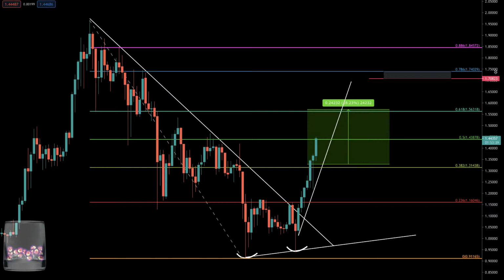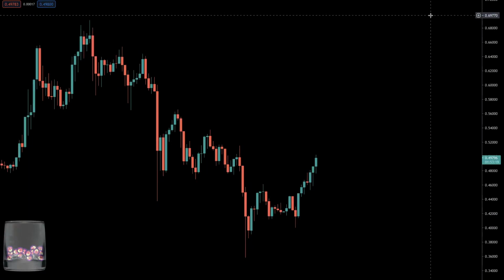But yeah, XRP's up like 30% since we last talked about it. 33% maybe since we last talked about it. And that's spot, guys. We're talking spot. What a shitty asset, though. Trash.